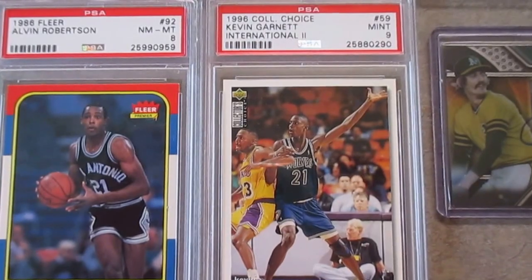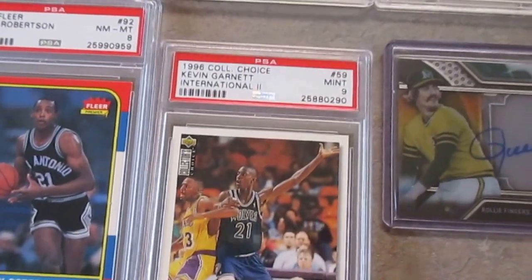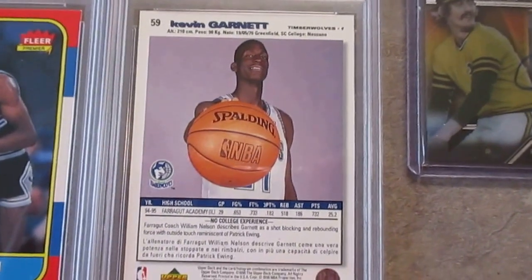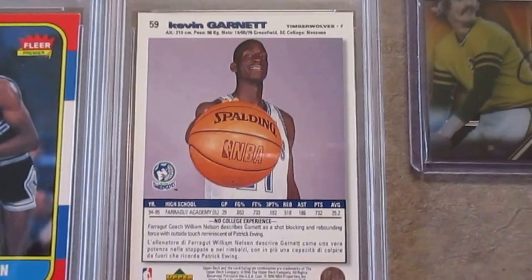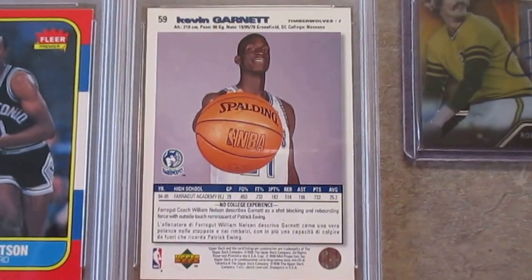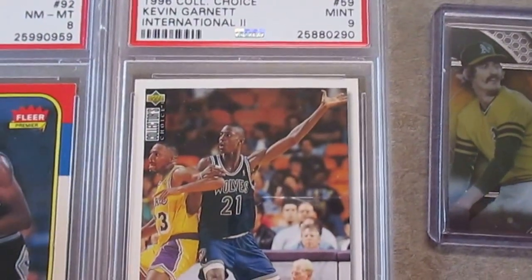This 86 Collector's Choice Kevin Garnett, I do collect Kevin Garnett, so another one of his rookies. This is an international version. I have this in a Gem Mint 10 and in the regular US version. I love the back here. It's listed as his altitude is 210 centimeters, and he is 98 kilograms for his weight. So it's just a weird variation that I find funny. And once again, I didn't pay more than $2 for this. So a really sharp card to get on the cheap.